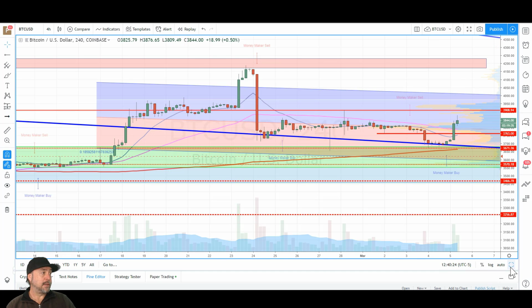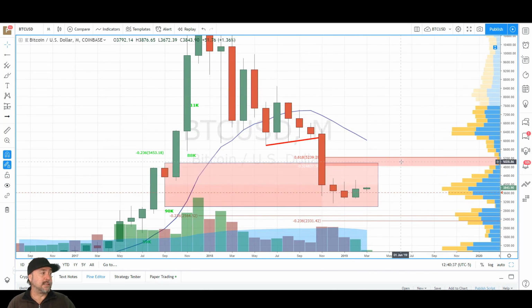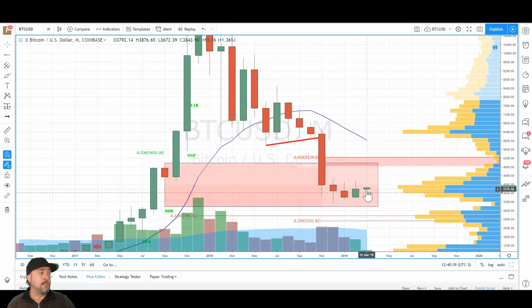If we take a look at the monthly chart, Bitcoin did something that it hasn't done in a while. We're in a new month, so this is the current bar, but last month was the first time we made a higher close than the previous month in over 1, 2, 3, 4, 5, 6, 7 months. That was the last time that happened.